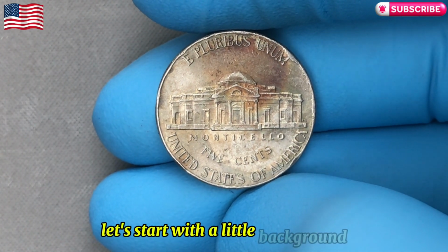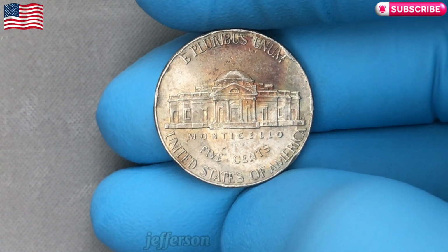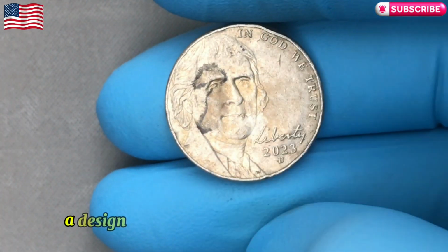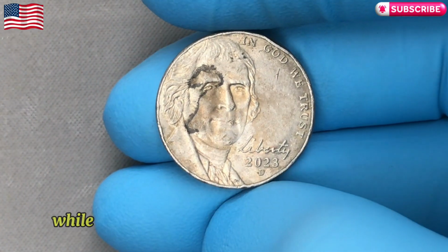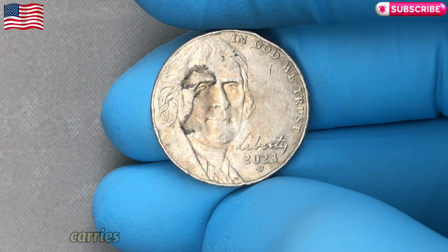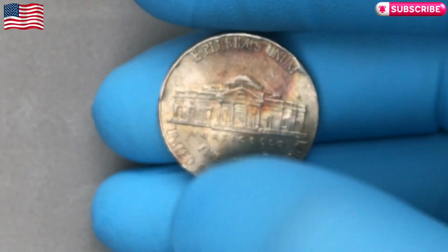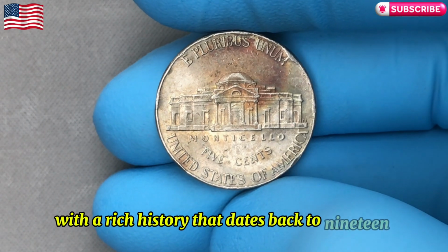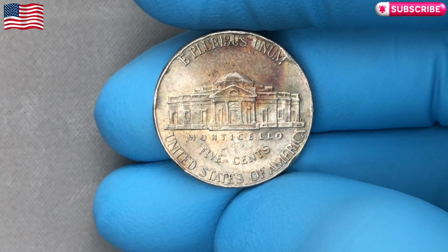Let's start with a little background. The 2023 nickel is part of the long-running Jefferson nickel series, a design that has been a staple of American coinage for decades. While most of the nickel's design has stayed the same, the 2023 version carries with it a little piece of the current era, making it unique in its own right. With a rich history that dates back to 1938, the Jefferson nickel has been in circulation for generations.